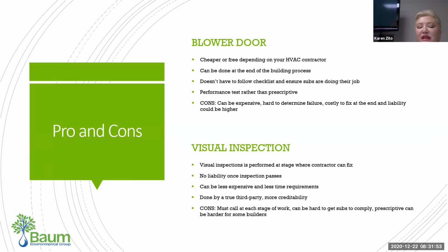But they must call us at each stage of the work, meaning that once you have an open wall and the insulator goes out there that day, you have to call us that day or several days ahead of time so that we know to be out there, because once they put the drywall up, it's over. You cannot do a visual examination anymore. We won't do it, and we just recommend a blower door at that time.